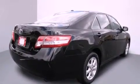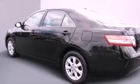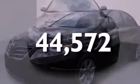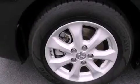All of the following features are included: traction control and stability control systems, a power driver's seat, cruise control, a CD player, a passenger side vanity mirror, an anti-lock braking system, front multi-stage airbags, air conditioning, a split folding rear seat, and this vehicle has fewer than 45,000 miles on the odometer. With an EPA estimated rating of 32 miles per gallon on the highway, this vehicle is clearly a fuel-efficient choice.